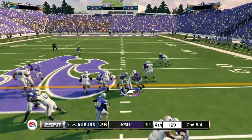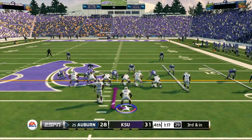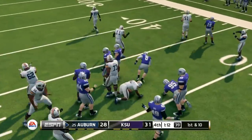And Brown's going to keep it up that right side, and he's going to be an inch short. They're going to hurry up again. Third down, inches to go. Hunter looking at the coverage, looking at protection. And Brown steamrolls and finds the first down. He's on the other side of the 50.